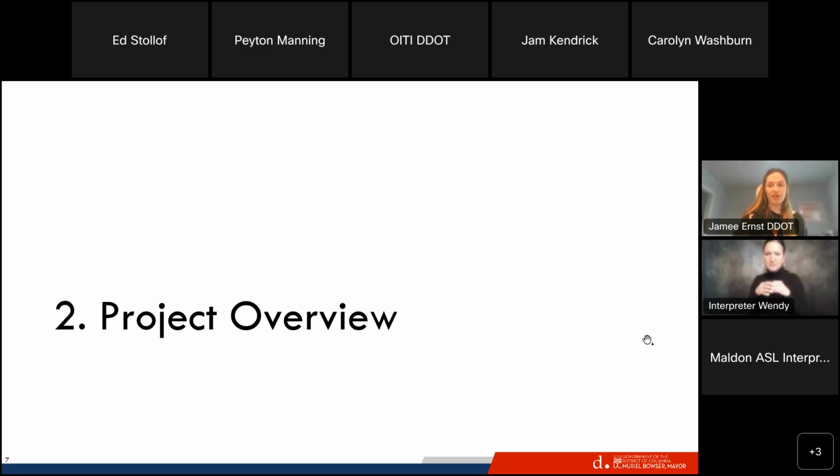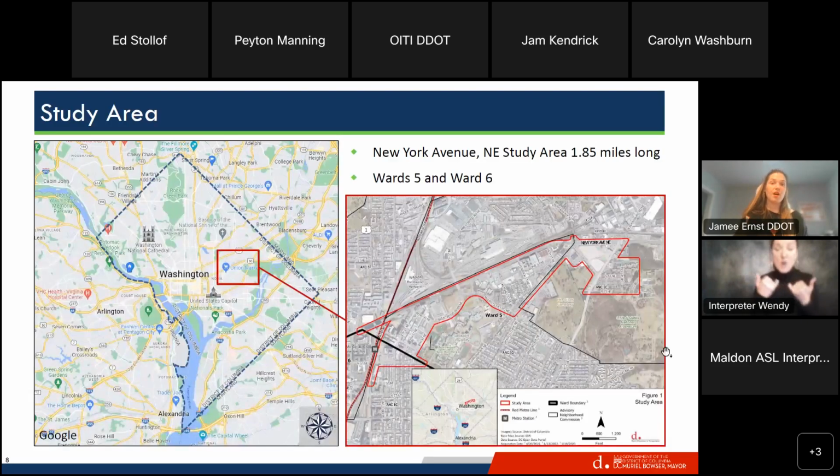So I'll now provide an overview. Our study area runs along New York Avenue Northeast from Florida Avenue to Bladensburg. It's approximately 1.85 miles long and spans through Ward 5 and 6. The red outline on the right of the screen shows the adjacent bike infrastructure to the project area.